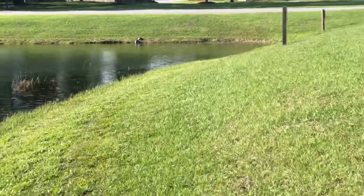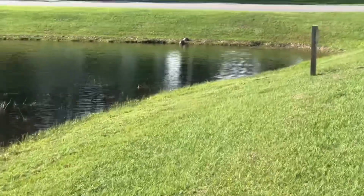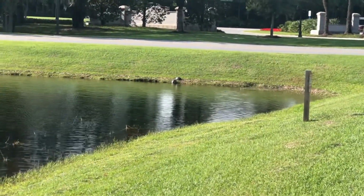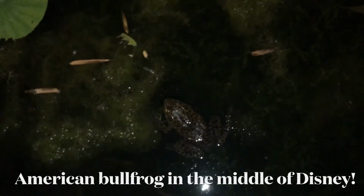Yeah, the turtles are out in full force today, so let's see what happens if we get a little bit closer. Turn my camera on if anything. Yeah, I'm gonna keep this clip very short because I see a ton of these guys back home in Colorado. It's an American bullfrog. It's pretty big actually. It's kind of hand size there, but yeah, it's an American bullfrog.